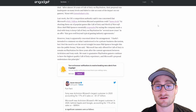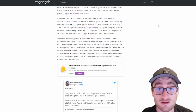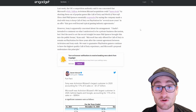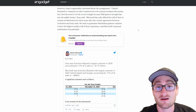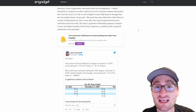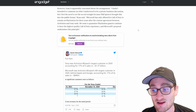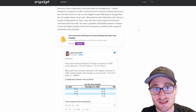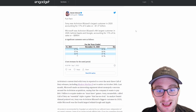PlayStation, Sony has been the biggest customer of Activision Blizzard over the last several years, bringing in the majority of their revenue. It looks like 17% of sales was to Sony from Activision Blizzard, Microsoft coming in fourth. But overall, that is a huge, huge market share of gamers that won't be able to potentially access some of these titles, major titles like Call of Duty, on a PlayStation 5. And is this potentially Microsoft's way of trying to get gamers to transition over from PlayStation to Xbox or even PC? So overall, very interesting read.